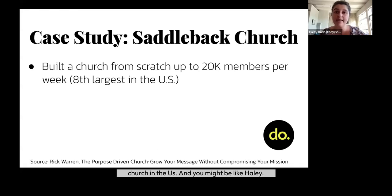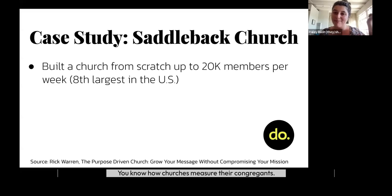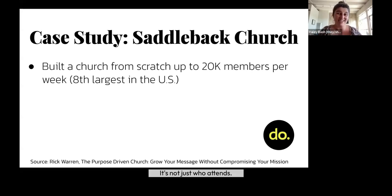And you might be like, Haley, what in the heck are you talking about? Why are we talking about a church today? We're all here as progressives fundraising for our mighty and critical causes. And you know how churches measure their congregants? It's by who tithes, who gives the weekly when they pass around the bucket. It's who gives. It's not just who attends.